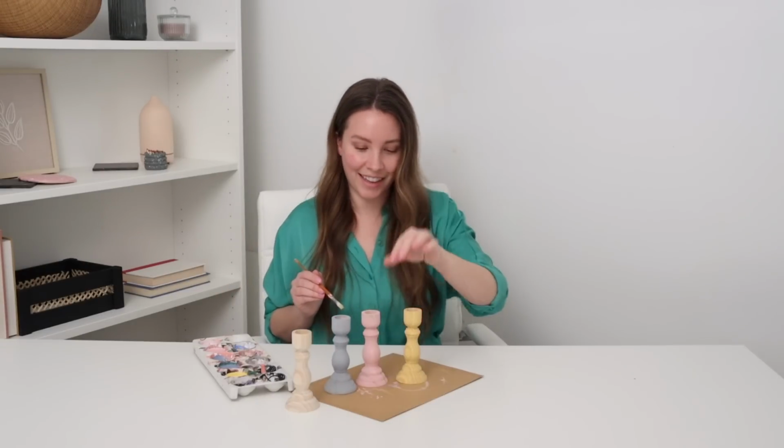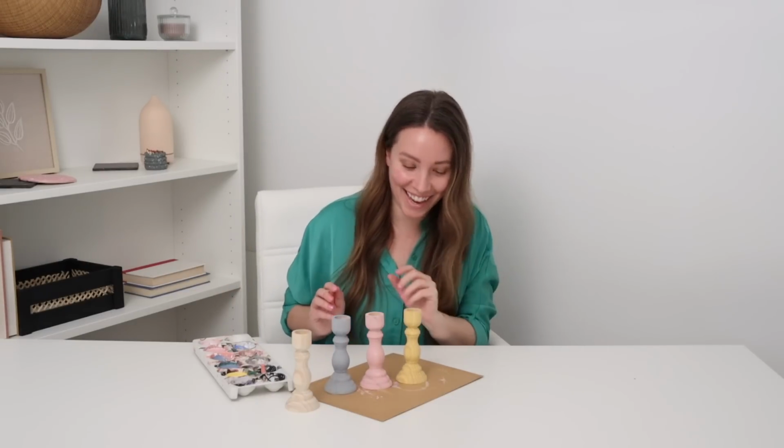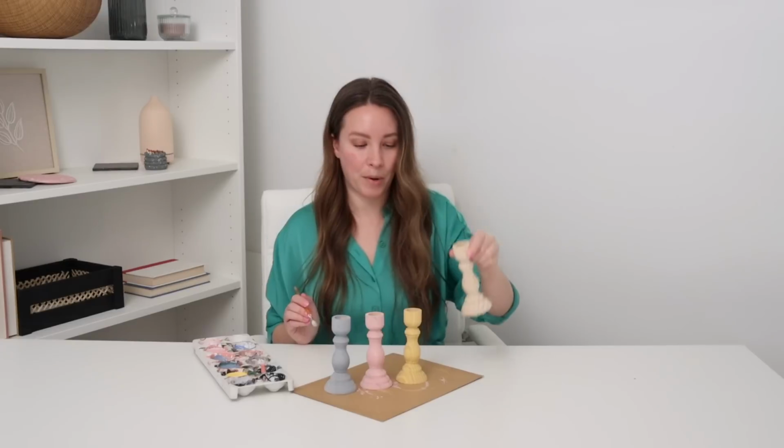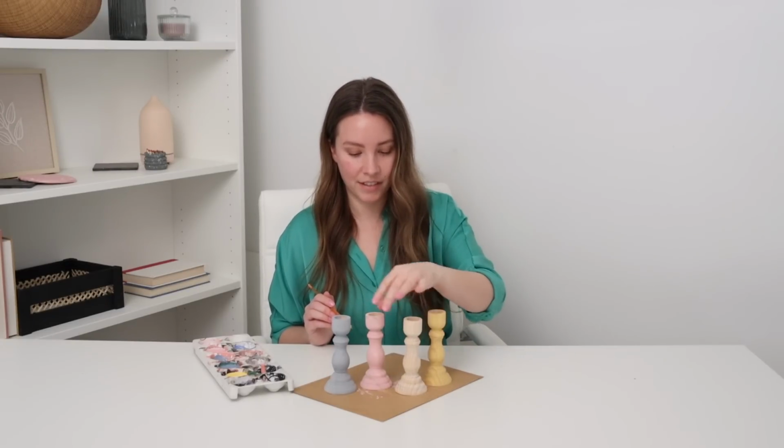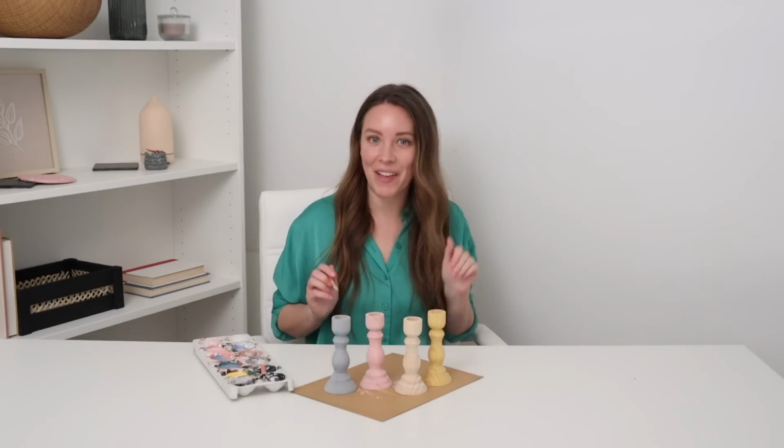This one looks so good. What do you think? I think they look super cute together. I have to decide what color I want to make this one, or maybe I'll just leave it plain and have them like that. I'm not sure yet. I gotta decide.